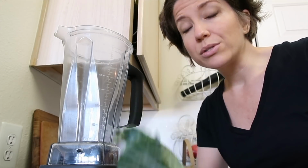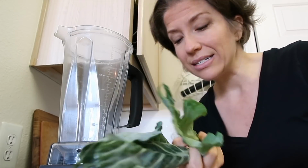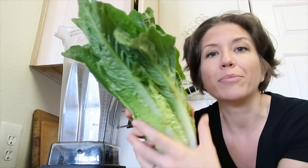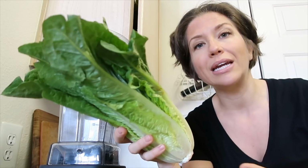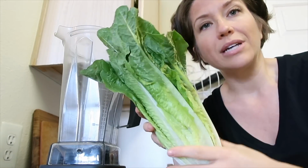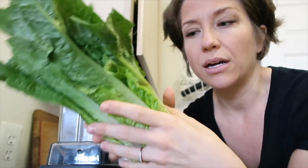You can use whatever cruciferous veggie you have on hand, and I'll put a little bit of notes of that in the cheat sheets too. I start off with romaine. Now, for a breakfast smoothie for me, I'm trying to get in as many greens as possible. So what I usually do, that's sort of what I count out, I take these whole heads of romaine.